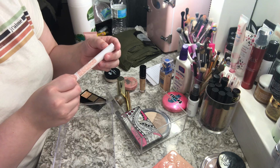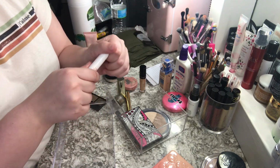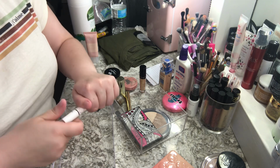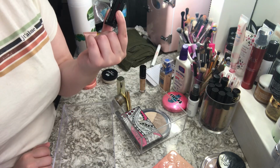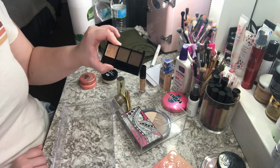This brow cream with the brush on one end. This is trash. The brow cream got so dried up so fast. So that's trash. I'm going to keep this Hard Candy Brows Now little palette. I love this.